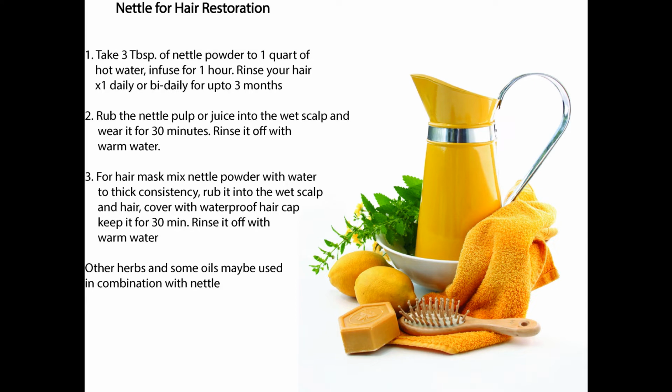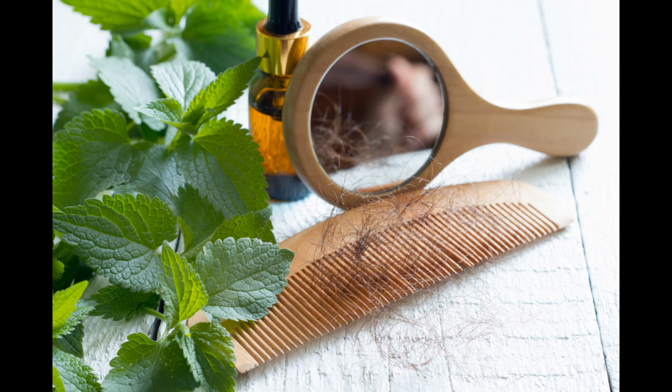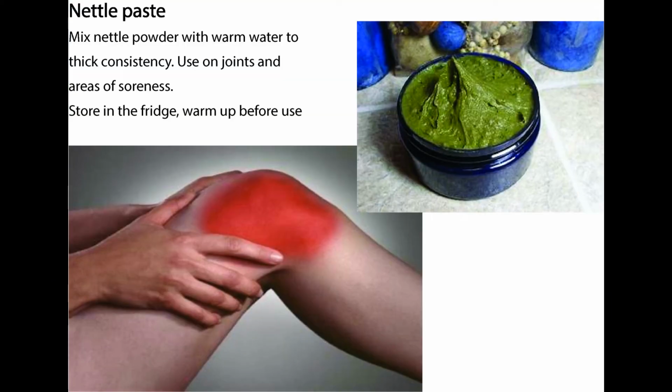Do it once daily. Additionally, it is beneficial to rub the pulp into the scalp for about 30 minutes and then rinse it off. The freshly squeezed juice rubbed into the scalp produces an even better effect. For bone and joint conditions, the nettle may be rubbed on or applied for some time, and the effect would be very quick. You may use other herbs in formulations with nettle.